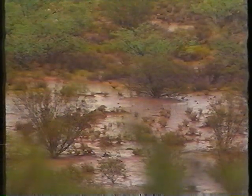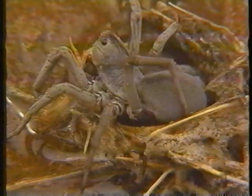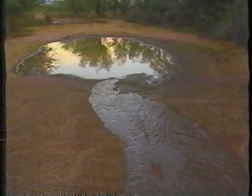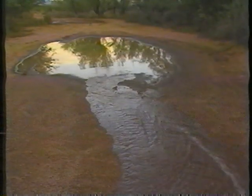Within an hour, 4 inches of rain has fallen. That's too much for this wolf spider. Its shelter is being flooded, so it moves elsewhere. This land had been bone dry. Now it turns into a riverbed.